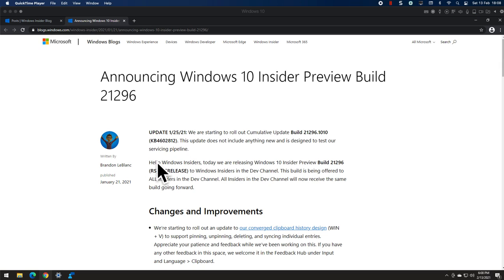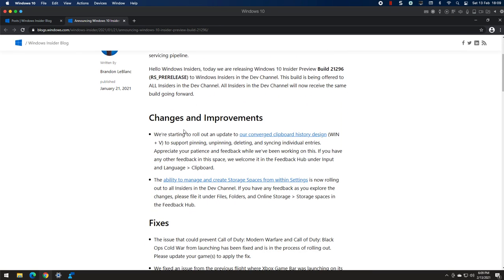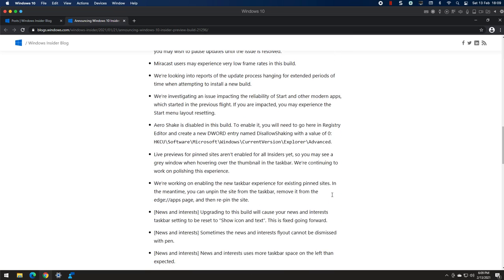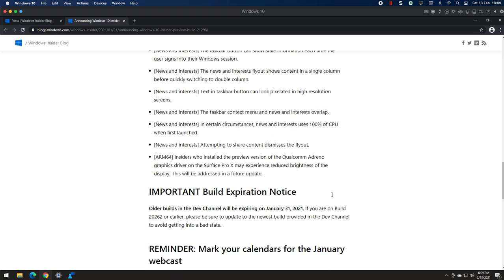While this build doesn't have anything new, you can see that they're just testing the servicing pipeline. They did mention some improvements. So you can see they're starting to roll out the clipboard history design. And the second thing is the ability to manage and create storage spaces from within settings is rolling out to all insiders in the dev channel. And then obviously there are quite a lot of fixes in here and probably as many known issues.